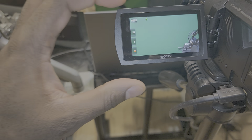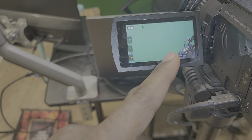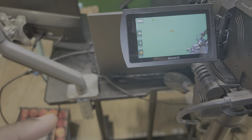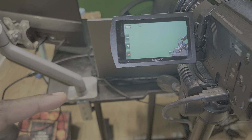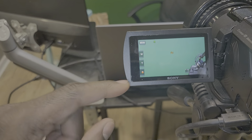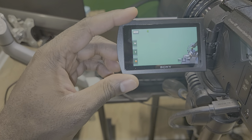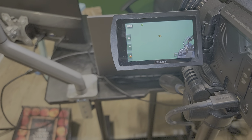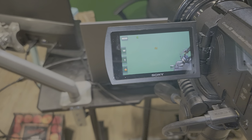Now, when you get that better screen, you're going to get the same functionality, same menu, same everything as this camera. It's just that if you're filming outside, you're going to be able to look at your subjects or your scene or whatever it is that you're filming. You're going to be able to look at that with a much more high pixel density screen with much brighter nits so that you can see everything you need to see in direct sunlight.